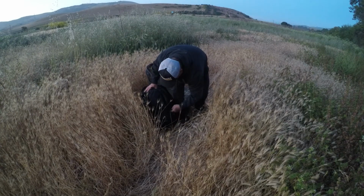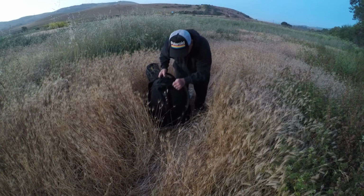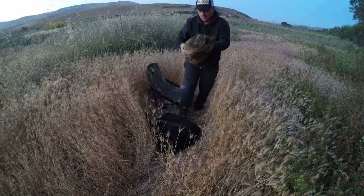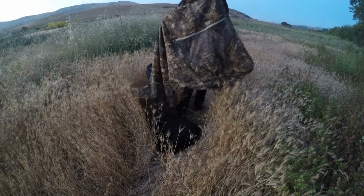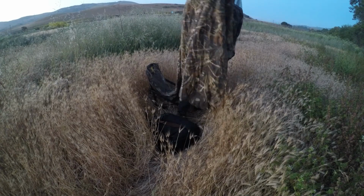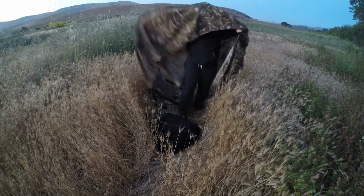It's like $50, and it weighs 7 pounds, but it's super durable, and it's really low profile, so you can stay low with your bird blind over you, or just, you know, if you just want to sit under it with no bird blind, whatever. But it stays really low to the ground, so it's not like the average height fold-up camping chair. It's a really cool accessory to be able to take with you and use when you're doing bird photography.